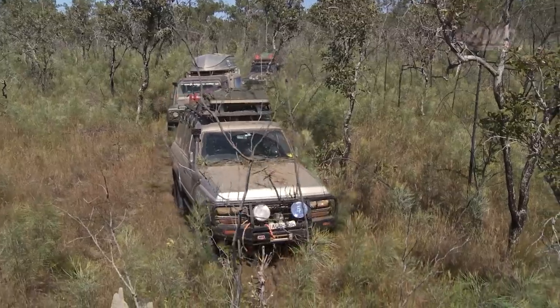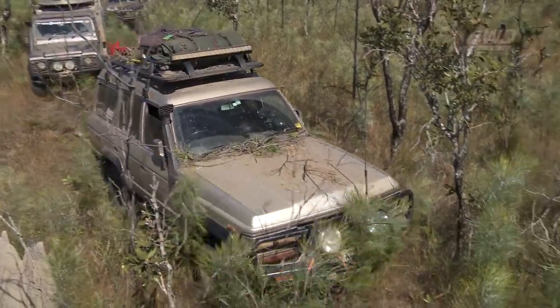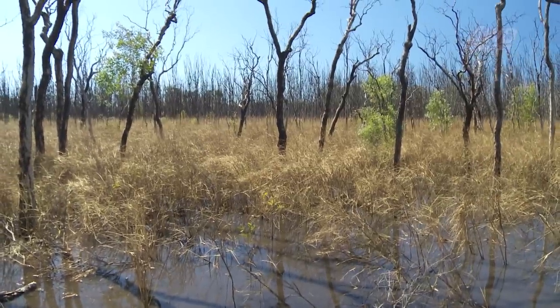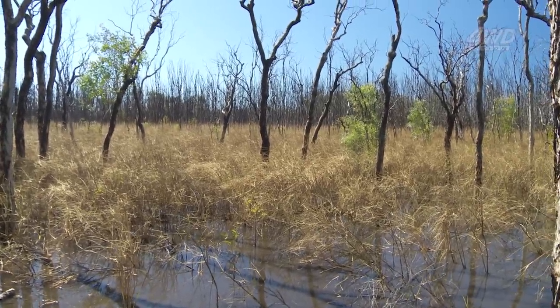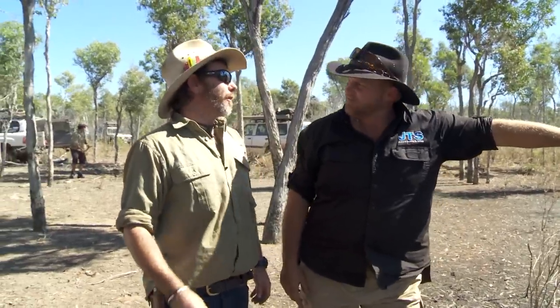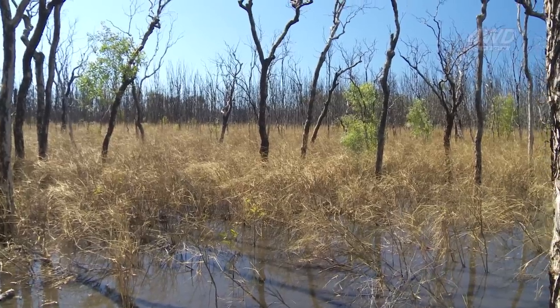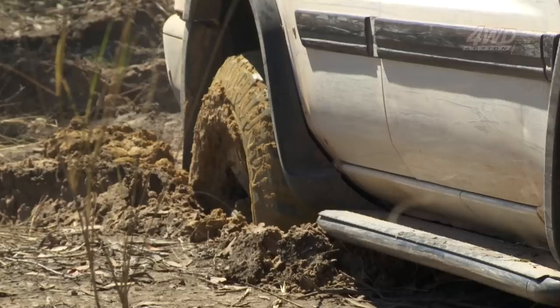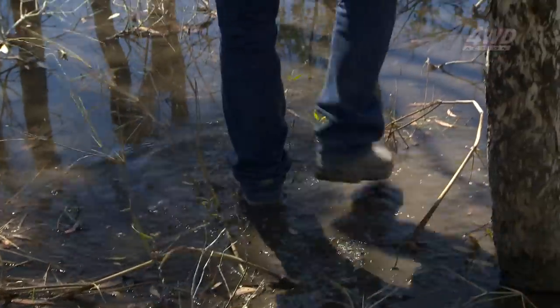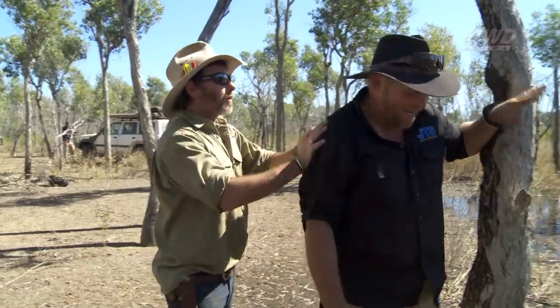Putting plugs in tyres is not a speed game. And after about an hour, we're finally able to keep creeping forward. Once we got going again, there is a sudden change in the terrain and the crew patrol is now bogged. Well, one thing's for certain, my friend, we are not going that way. No. And that is pure evidence of the reason why not. It is as boggy as heck through there, we don't want to go through that. No. Well, you can go through that. No, go for a walk.